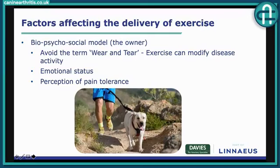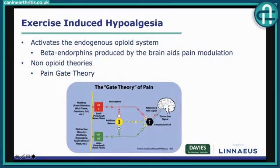All right. So this is quite a heavy topic and I'm not going to spend too much time on it, but I just took two of the main thought processes behind why we think exercise is so beneficial for pain management and pain relief. We use the term exercise-induced hypoalgesia, and what hypoalgesia means is reduction in pain, so how exercise can reduce pain. One of the theories is that it activates the endogenous opioid system, and it's one of the most studied pain relieving systems. The system essentially consists of widely scattered neurons in the brain, and that produces 3 opioids, including these endorphins that we might all refer to. So they are produced by the brain and they aid pain modulation. So that's the opioid theory.